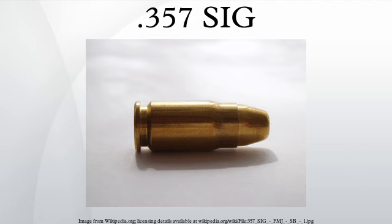Performance: the table below shows common performance parameters for several .357 SIG loads. Bullet weights ranging from 115 to 150 grains have been offered. Loads are available with energies from 488 foot-pounds force to over 568 foot-pounds force, and penetration depths from 9 inches to over 16.5 inches are available for various applications and risk assessments. Key: expansion, expanded bullet diameter; penetration, penetration depth; PC, permanent cavity volume; TSC, temporary stretch cavity volume.